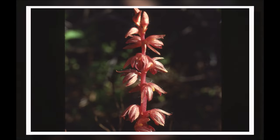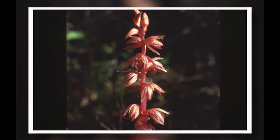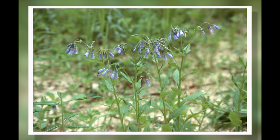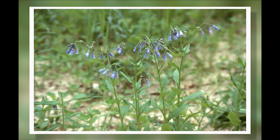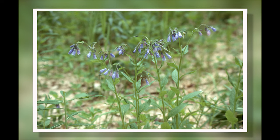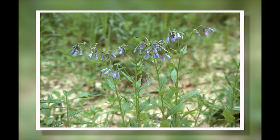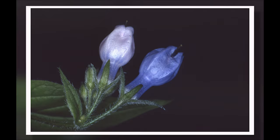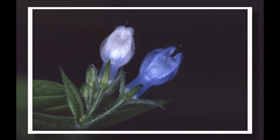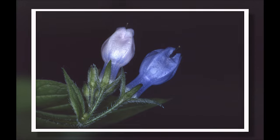Striped coral root is another plant that's hard to miss in early June. Every park visitor has seen this one. They call it tall lungwort. In May and June, and sometimes much later, it's plentiful in the park. Stop sometime and look closely. The little bells are shaded all the way from blue to pink. By the way, you might prefer the botanical name in this case, Mertensia.